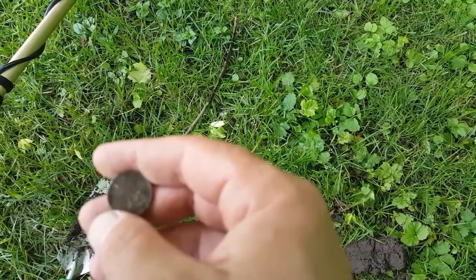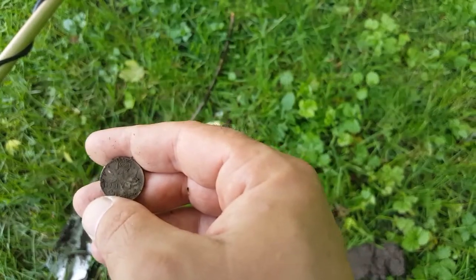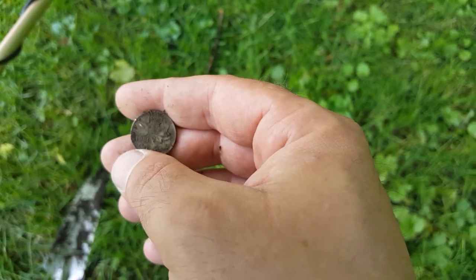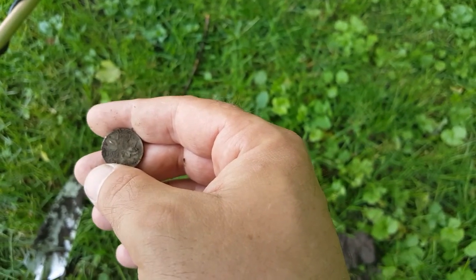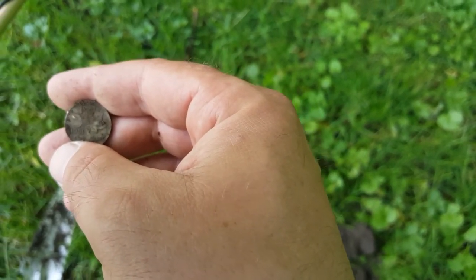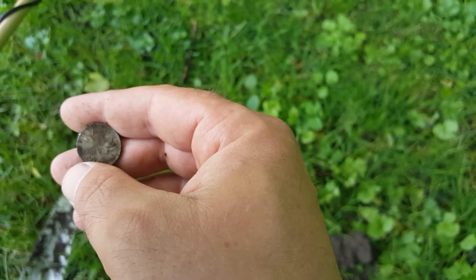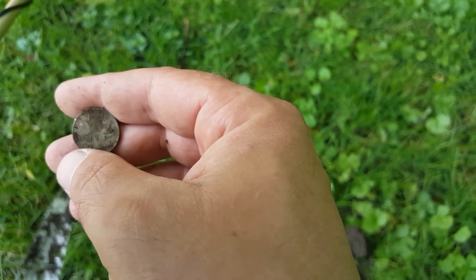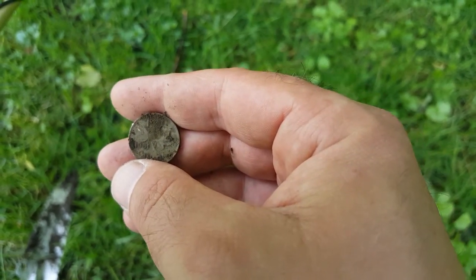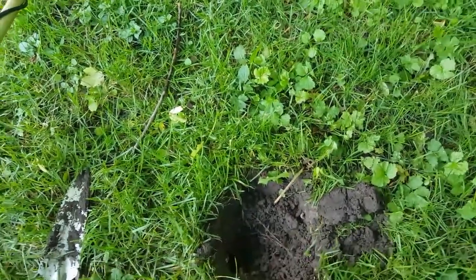Before coming here, I hit around a couple decent aged trees, about 100 yards from here, got only modern pennies at depth, 4 to 5 inches, so I abandoned that spot. But this looks a little bit better. Okay, we'll keep on digging. See you on the next.